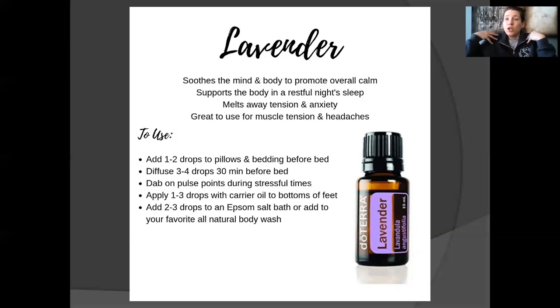Also great for muscle tension and headaches. When we're stressed, we tend to do this, right? We've got this neck and shoulder tension. Add some lavender, even add some frankincense to that. Layer those two over that area and soothe that muscle tension and those headaches that you might be getting because of that.